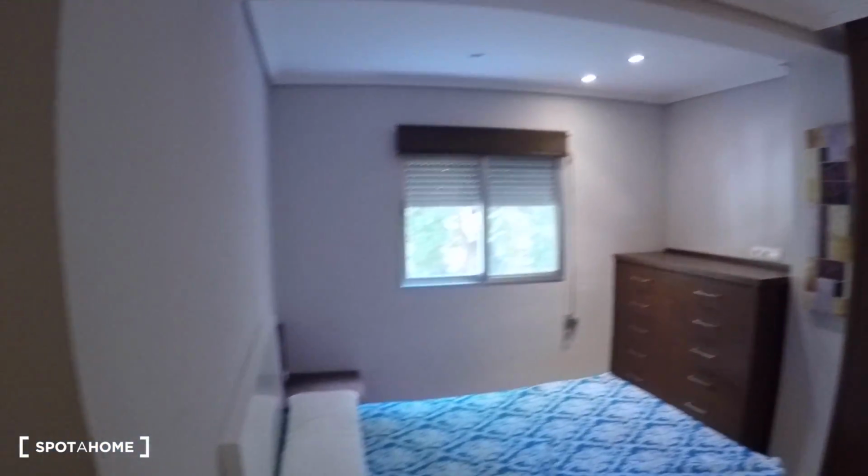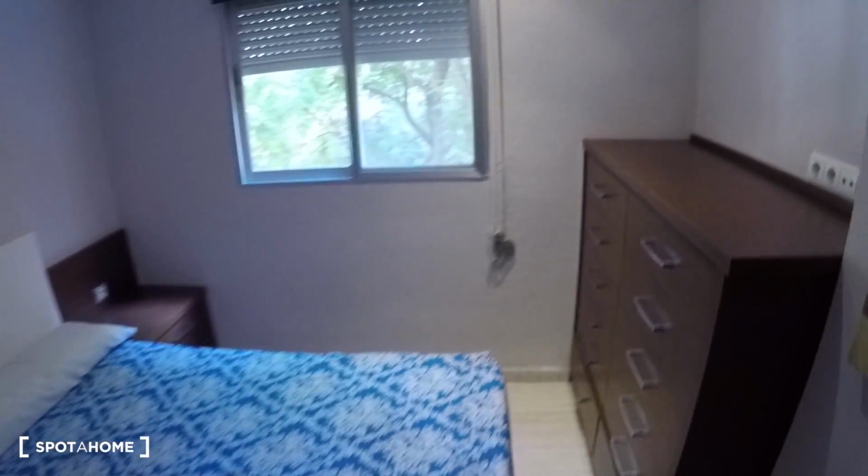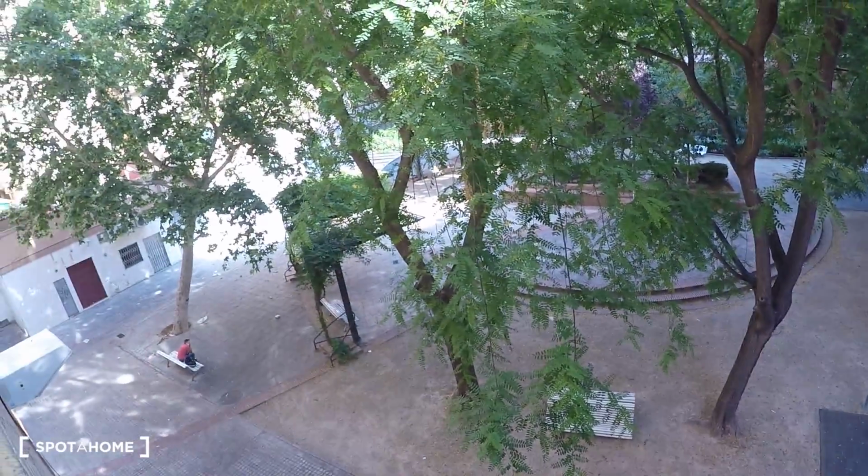And this is the last bedroom. This is the bigger one, where we have a double bed, a 3-door wardrobe, two bedside tables, and a lot of drawers here in this chest of drawers. And this bedroom has a window with exterior views.